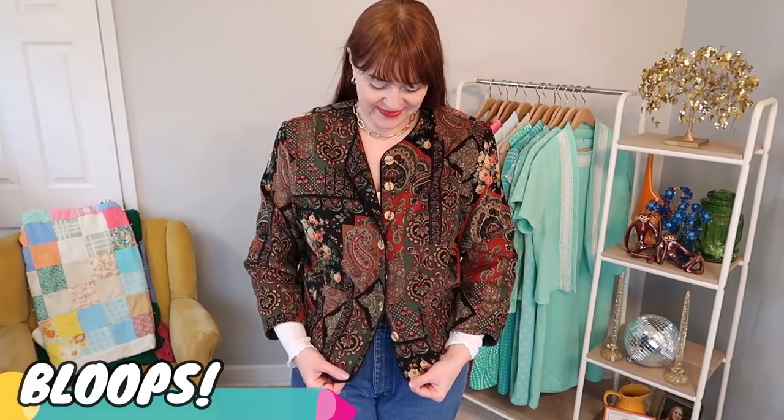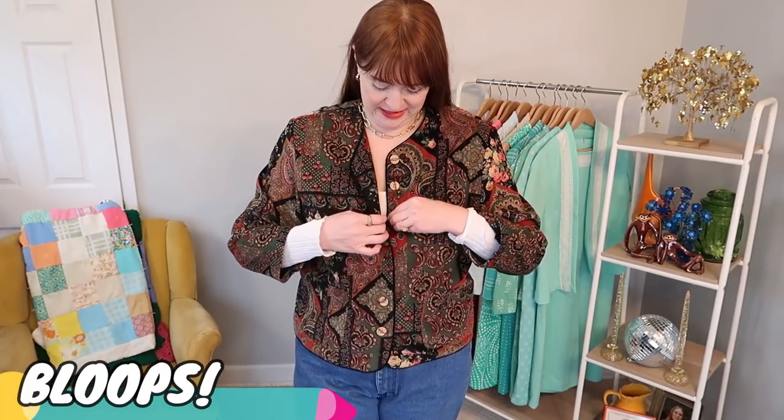I was like debating on what to wear under this, and then I go to put it on and it's like, oh, you can't see what's under it at all. Although I did get some cute little sleeve effect there.